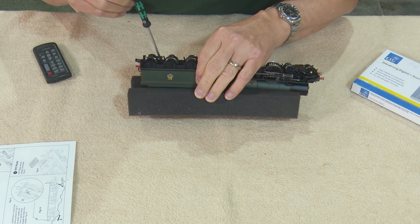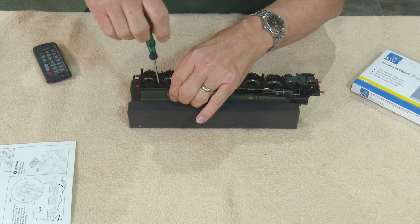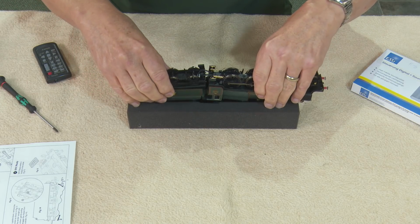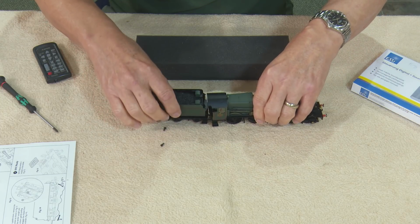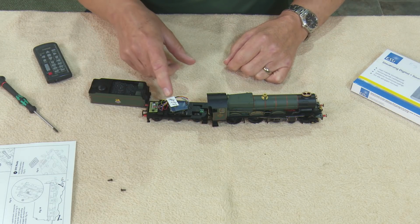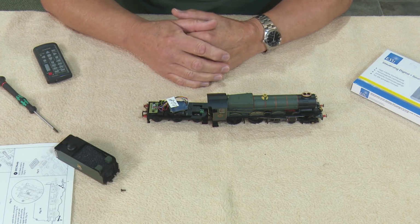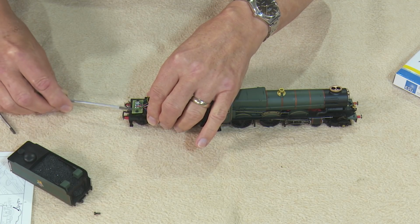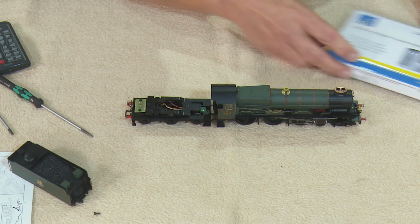So just the 2 screws to get the tender apart. And then hopefully there's my 2 screws, and as you can see I've already been here and labelled this up as a LokPilot Basic when I fitted the decoder in the first place. Just whip this decoder off. And then we need to set about installing the new one.